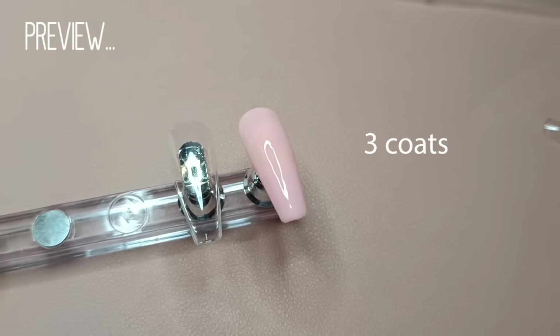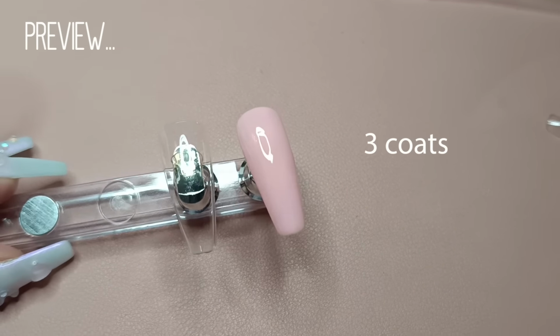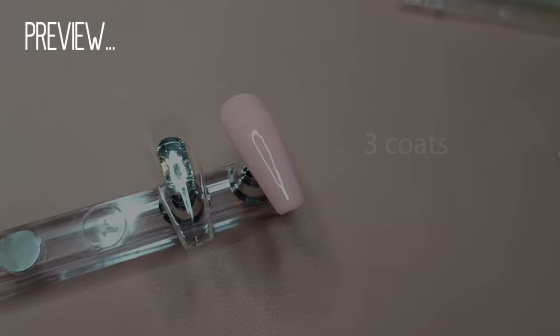Glitters over top of these ones, maybe, to show you what they look like.